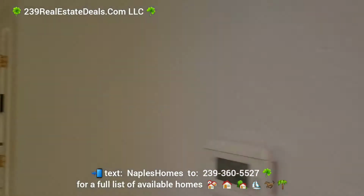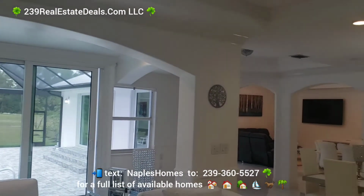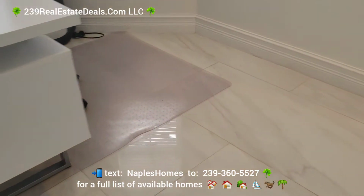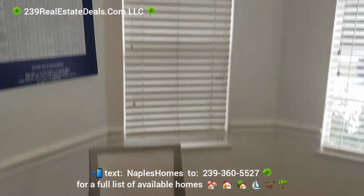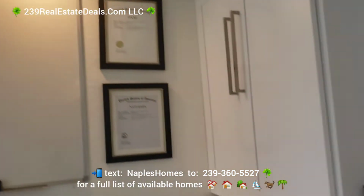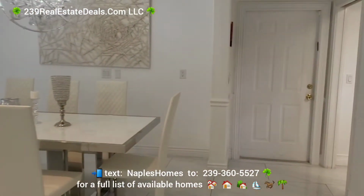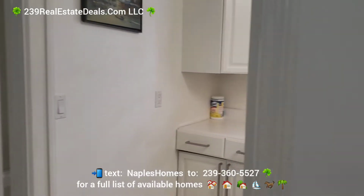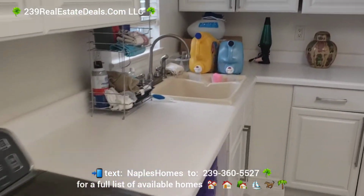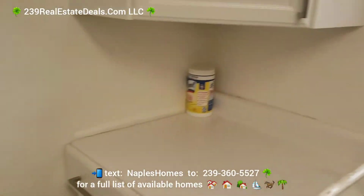Alright, thanks. Then when you come in, nice and open here. There was an addition down back there. Got your den here. Flooring. There's your laundry. There's your front. There's a side door there that goes back into the garage. We'll go in there in a second.